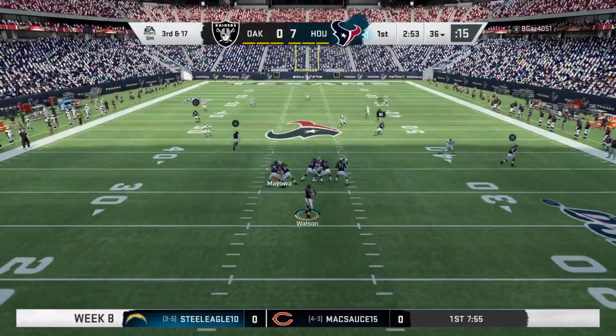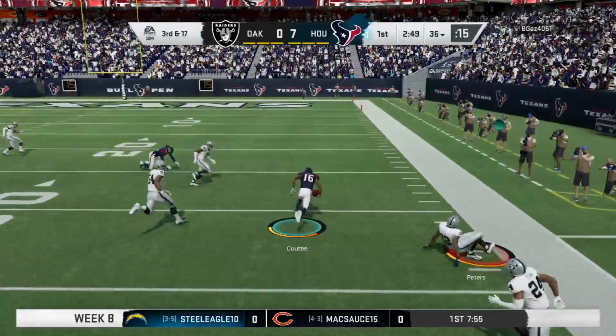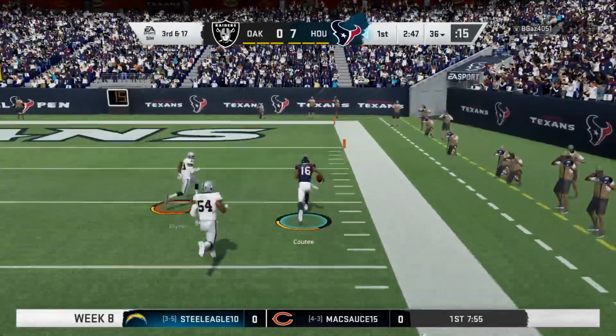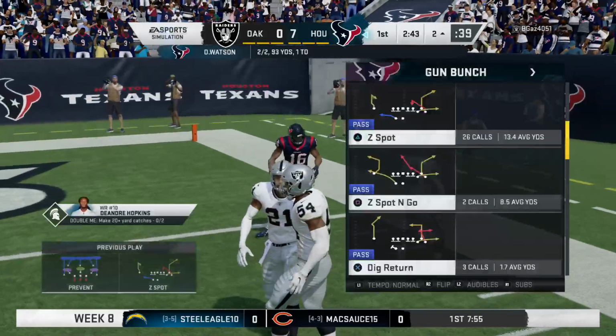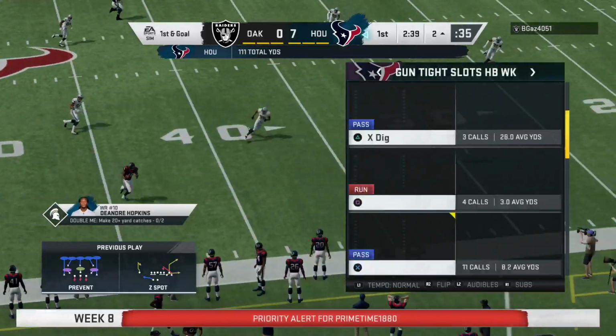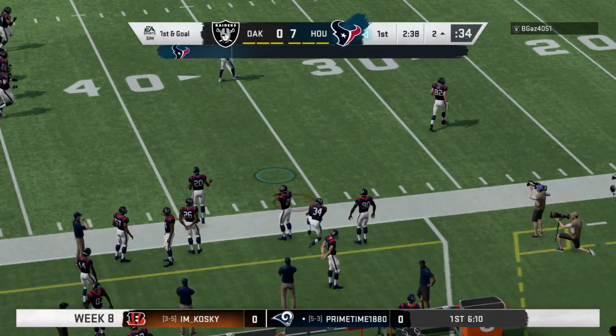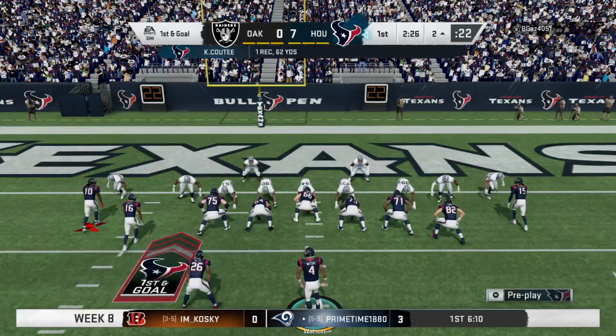3rd and long, it's Watson. Man open, that's Kiki QT, complete. And oh, so close as he takes it all the way to the 2-yard line. They're able to convert on 3rd down, and that sets up a 1st and goal. After the big play, a chance to finish now on 1st and goal.